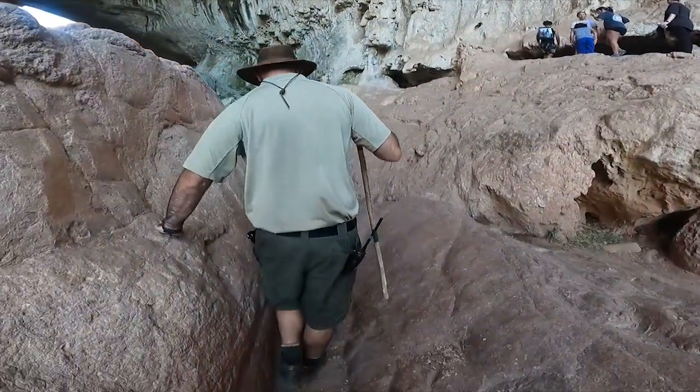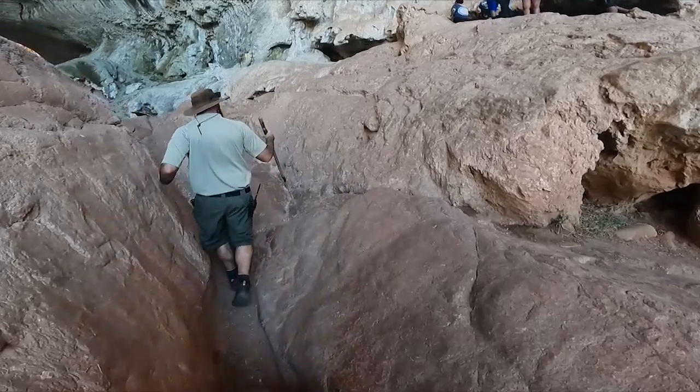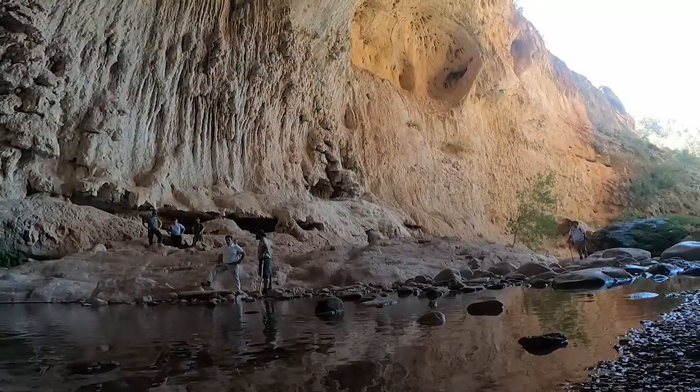And being a park ranger, that's got to be pretty cool. Yes. What do you love about your job? Oh, it's a jack of all trades, master of none. You're a steward to the environment. You're teaching people.